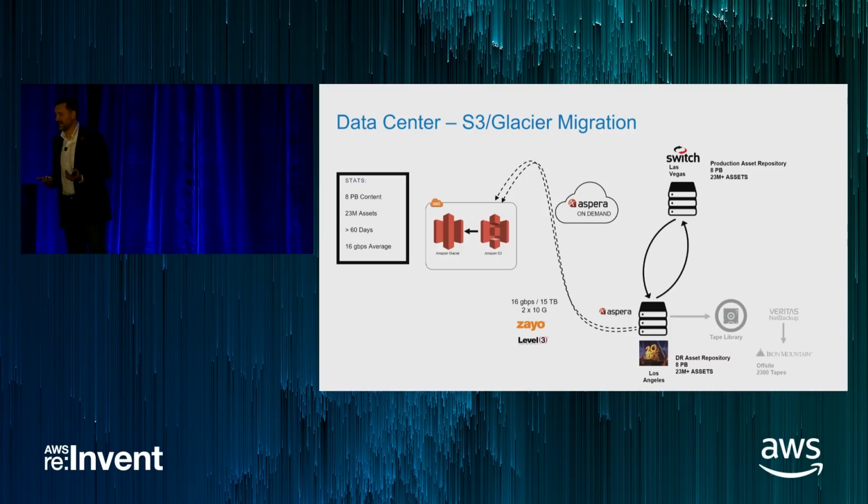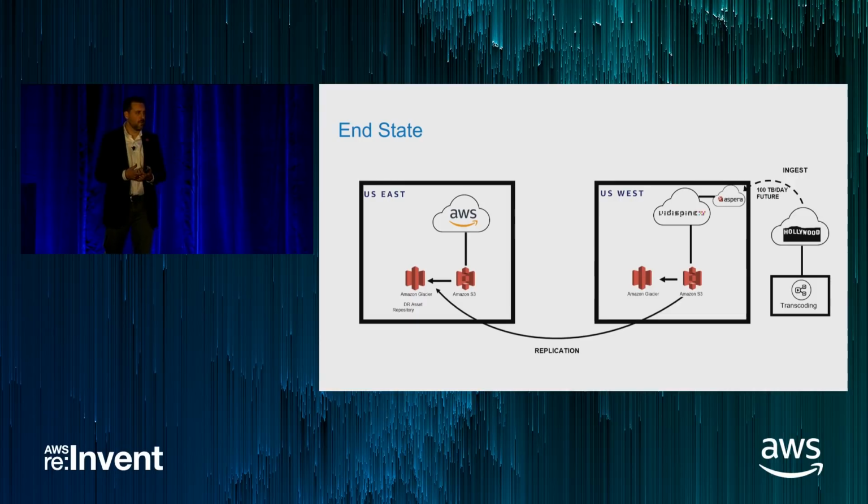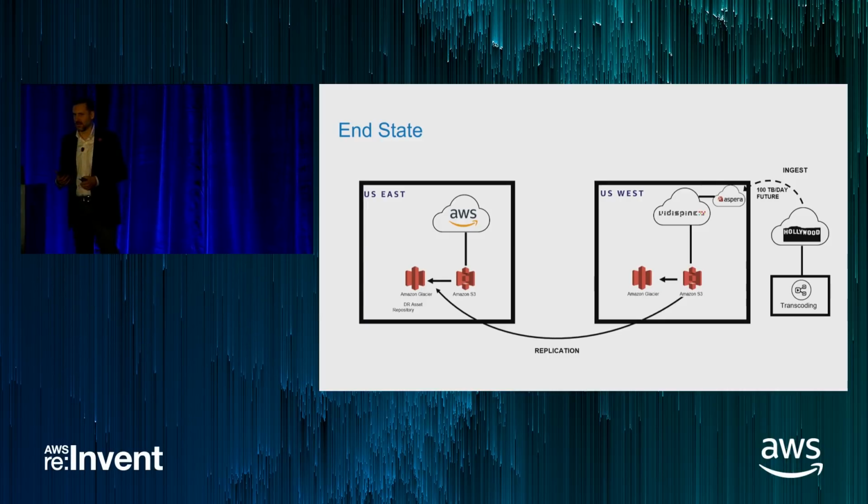And about 16 gigabytes average throughput we were getting, and as Will mentioned, 23 million assets. So that's kind of how we got there. Now, the end state we're shooting for right now is eventually, so we dropped it in US East and life-cycled it to Glacier, but the eventual end state is the hot production cache will be in US West in Oregon on S3, with a copy in S3 East that is life-cycled down to Glacier.